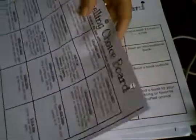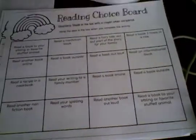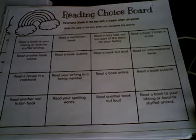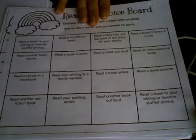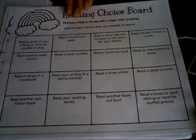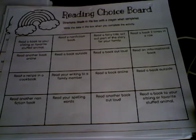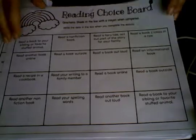The spelling choice board and worksheets were under the reading choice board. So the reading choice board gives you some fun ways to read the books that you may have at home. If you don't have books at home and you have access to the internet, reading online or listening to books online works. The logins for Tumble Books and Raz Kids are on the first sheet. Otherwise, you can use books that you have around your house.